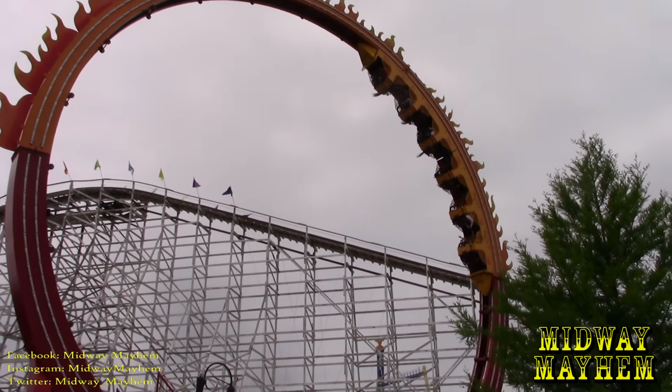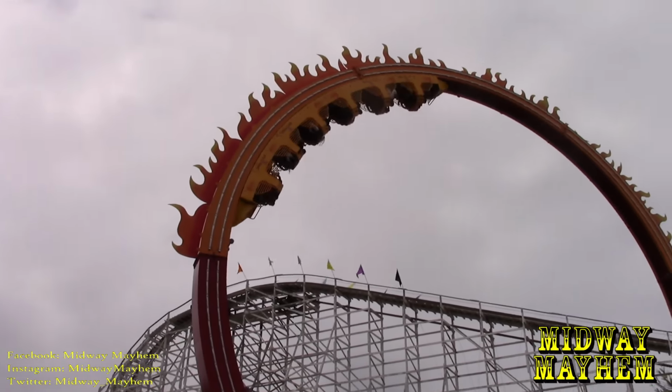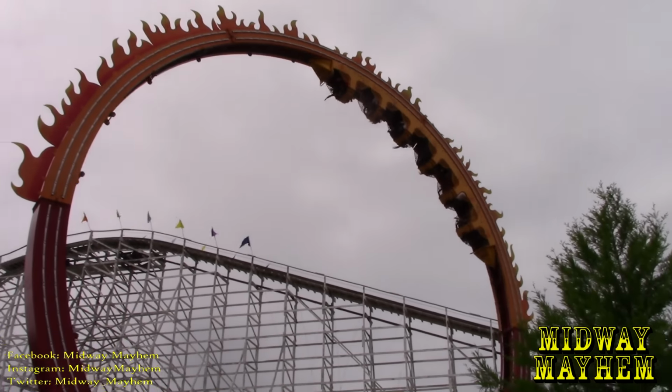Perhaps you're a fan of Larson Loopers. We have one here. And this one is called the Bourbon Street Fireball.